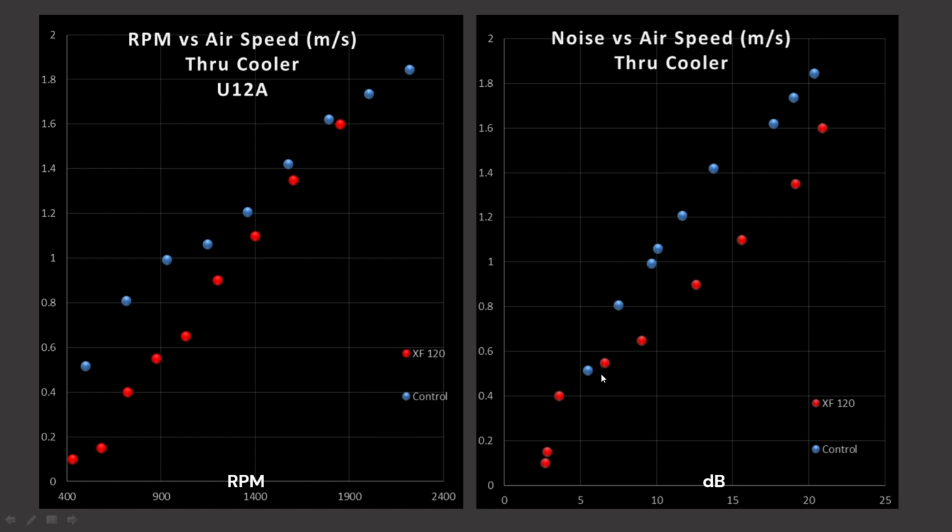And then on the right side, we have noise versus airspeed. So this is a noise efficiency graph, and we see that it's not particularly efficient in that regard. So that's a little bit of a downer for this fan, where it's just a bit too noisy.